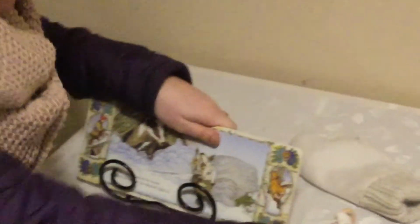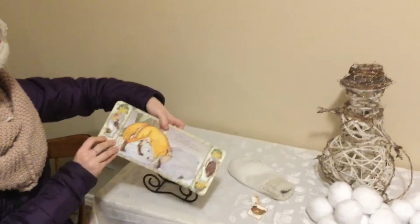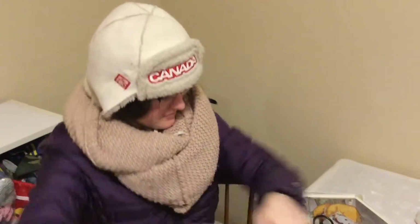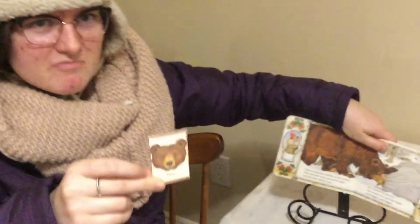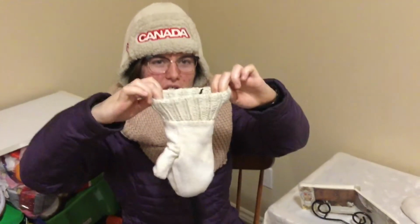The badger came and looked, and they went right inside the mitten too. Boop. It started to snow, so the fox wanted somewhere to stay nice and warm. So the fox went right into the mitten. Boop. Then a big bear started to sniff the mitten. The bear came and went right into the mitten. The mitten is starting to get bigger and bigger and bigger. Oh my goodness.